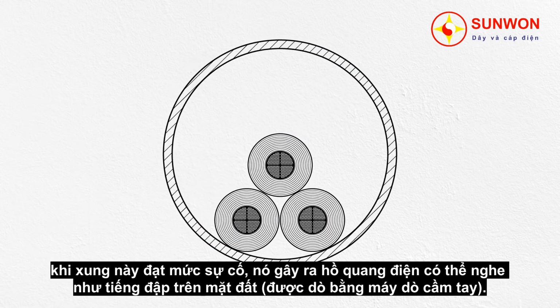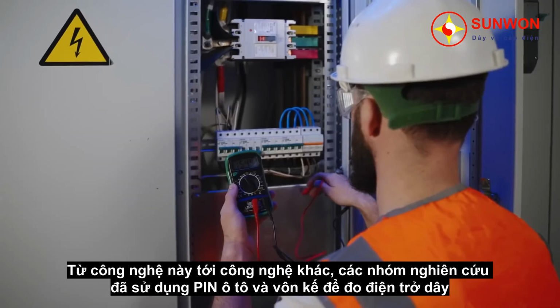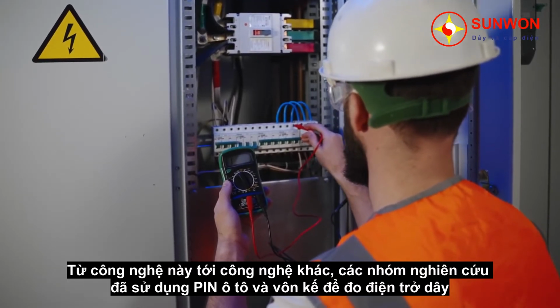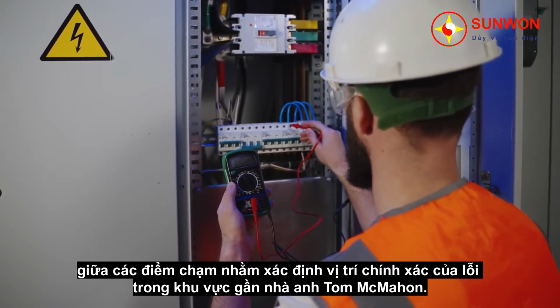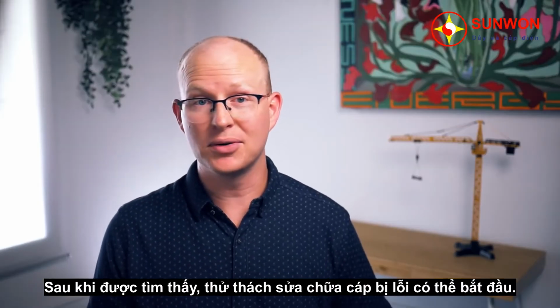When this impulse reaches the fault, it causes an electrical arc which can be heard as a thump above the ground, usually aided by a handheld detector with a microphone and digital filters. Going from one extreme in technology to the opposite, the crews used car batteries and voltmeters to take measurements of the conductor's resistance between tap points to precisely identify the location of the fault within Mr. McMahon's neighborhood. Once found, the challenge of repairing the faulted cable could begin.